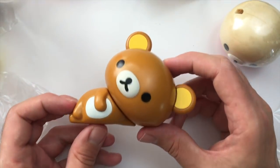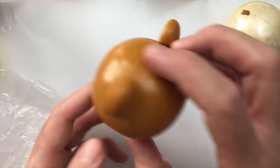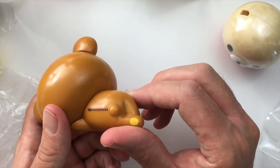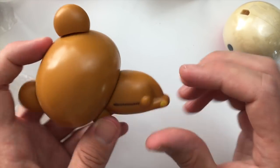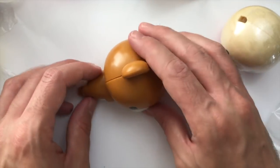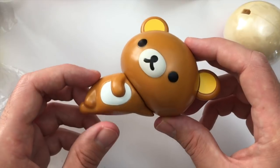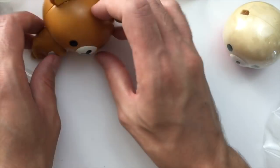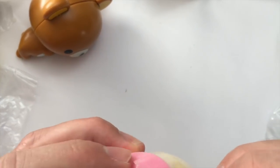Yeah. It's Rilakkuma just chilling, rubbing his own tummy. Lying by the pool, trying to ignore the zip up his back. Yeah, that's a nice little model, actually. I like that. I don't know why I'm making him dance. He wouldn't be dancing. So that's one Rilakkuma. Let's do the other Rilakkuma.